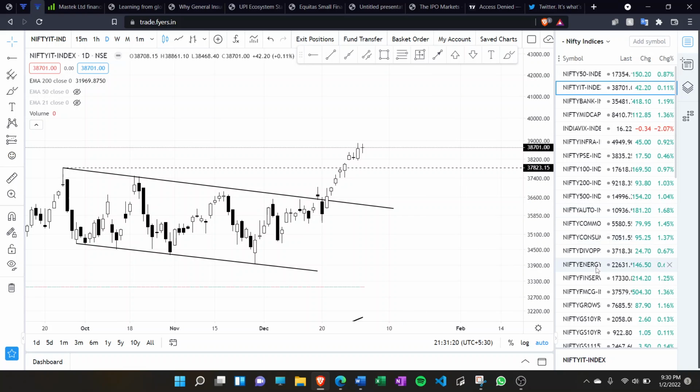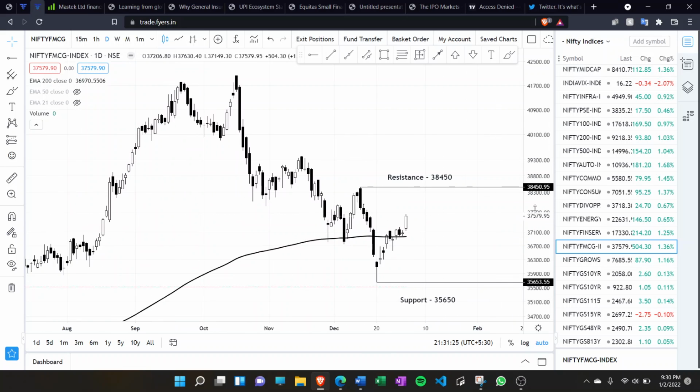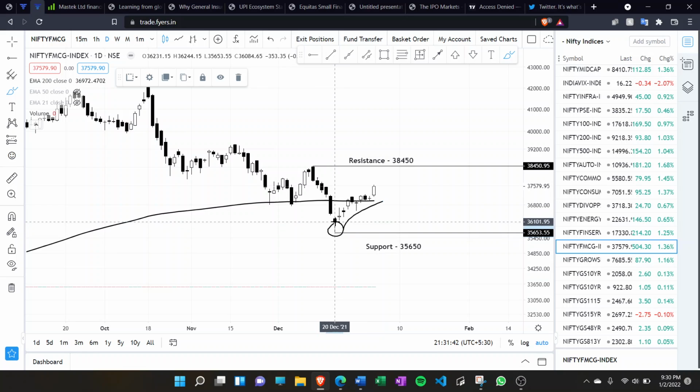Now let's take a look at the Nifty FMCG index. Last week we marked these two key levels, resistance at 38,450 and support at 35,650. The FMCG index also showed some recovery after making a low with a long wick. That is a good sign of reversal, and after that a follow-up move for a few days and a big candle on Friday.